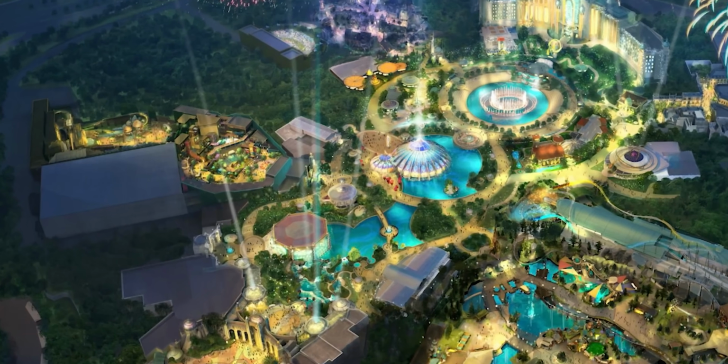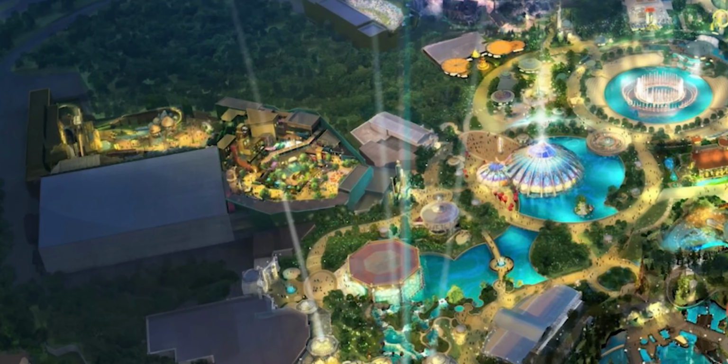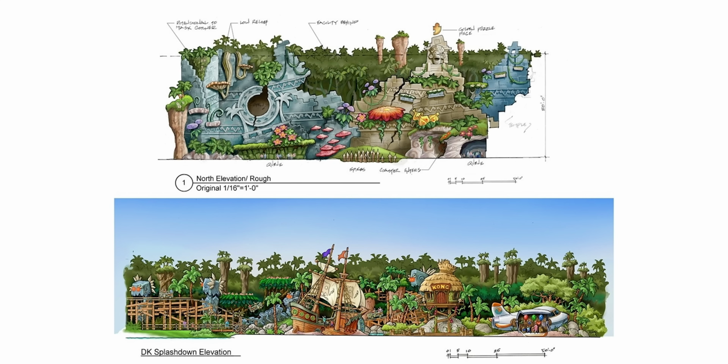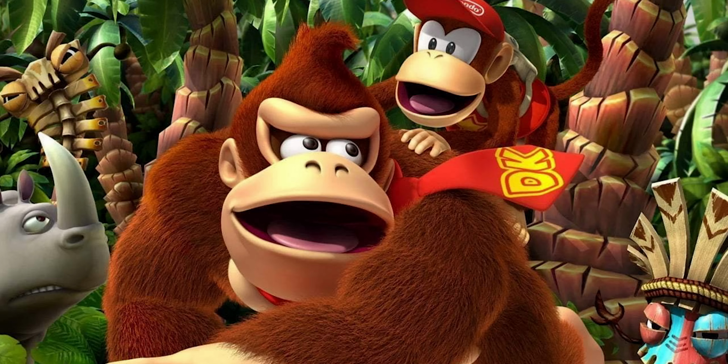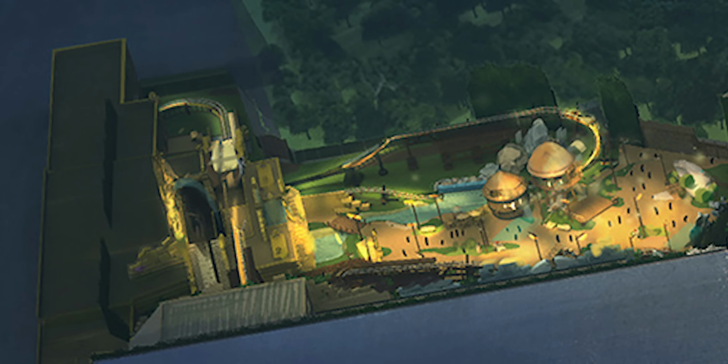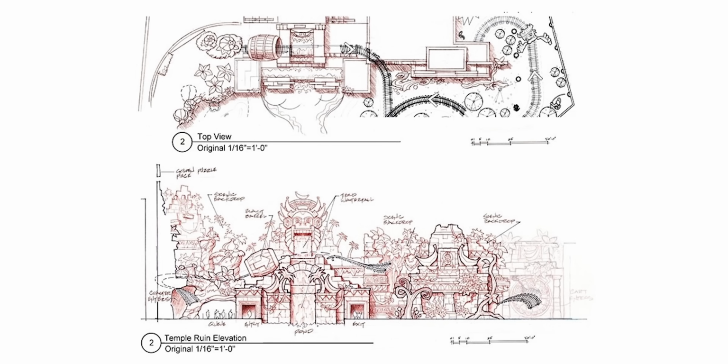Another big speculation, which is actually in the concept art for Epic Universe over in Orlando, is a whole Donkey Kong themed land and a Donkey Kong ride. Yeah, and by that you mean Donkey Kong Country, not old school Donkey Kong. Yeah, not the original Donkey Kong, the new, cooler, hipper Donkey Kong of Donkey Kong Country. As you can see in this concept art, there's a whole jungle themed area adjacent to the Mario themed part of Super Nintendo World. This is speculated to be the Donkey Kong themed minecart coaster ride.